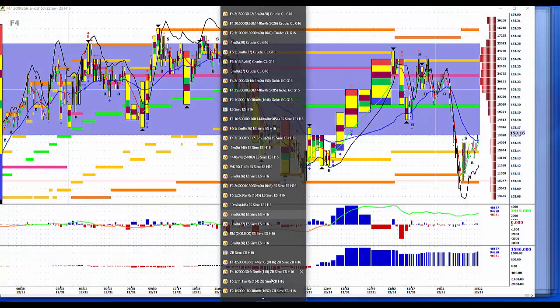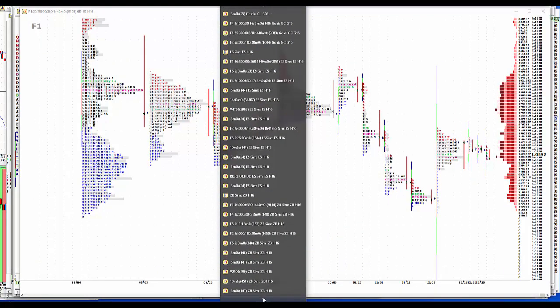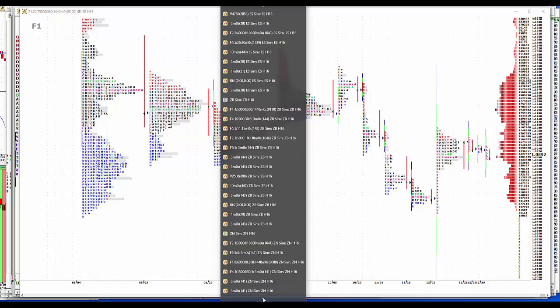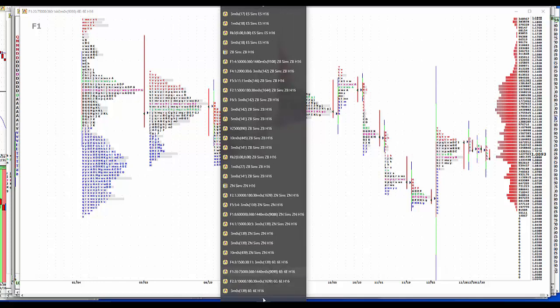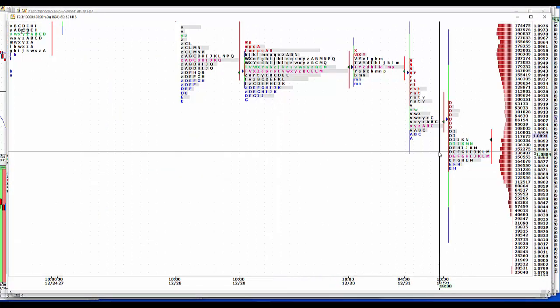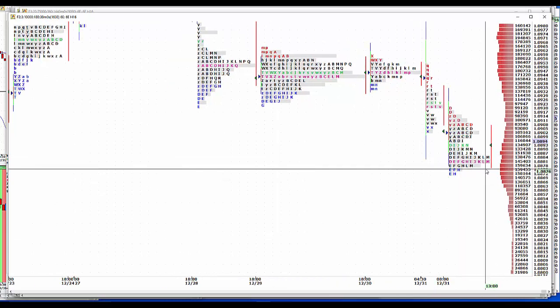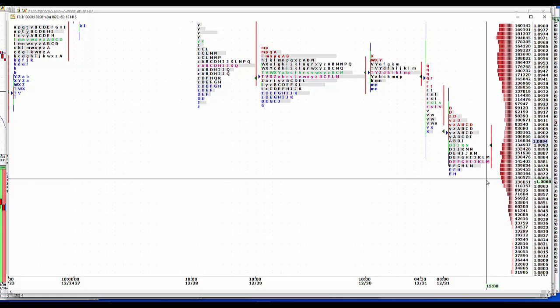95 is the target that Goldman has picked out by the end of 2016. Certainly a retest of 105 is in the cards. So, right here, kind of a double distribution down.